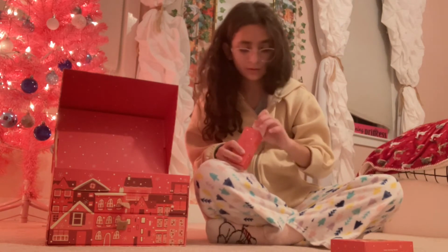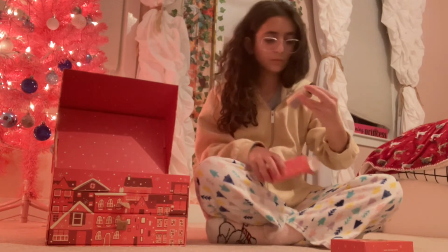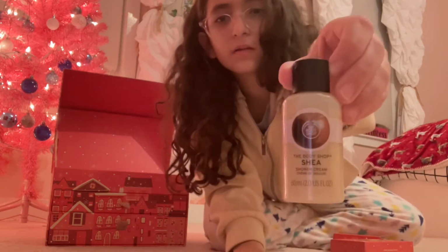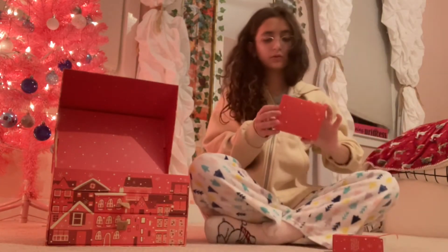Okay, I have to open this. Ooh, it's a shower cream. I never heard of that. It's in the smell.